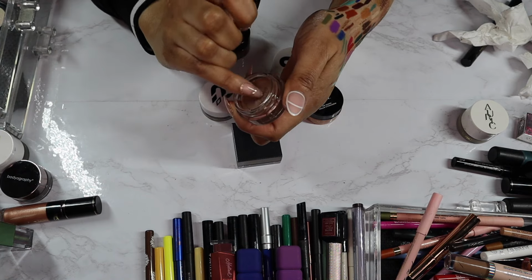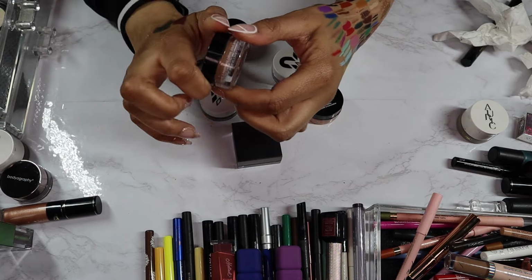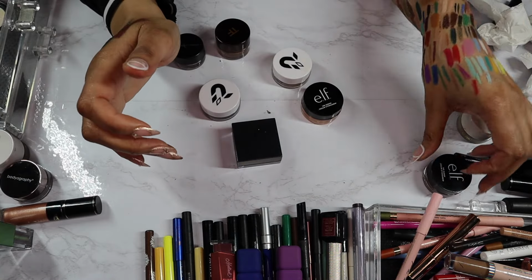Literally look at this. It wasn't cracked like this, but it was dry like this when I got it. And I was really bummed out. I ordered it from Ulta. And I just wonder if I just got a lemon.